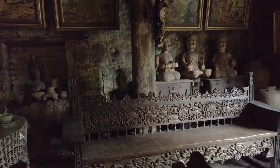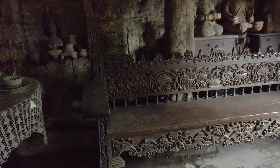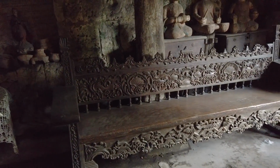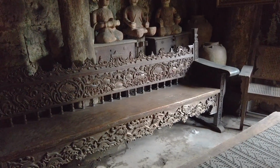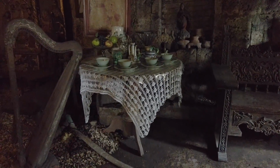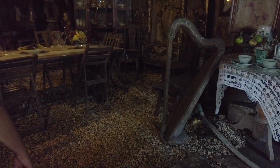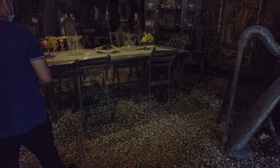Look at the big 1500s bench here, fully carved. Now you can imagine at that time accepting your guests on fully carved hardwood. So this is only found in rich people's homes. You can also see their floorings in the old times, they also depict pebbles, so you get the feel that you're on the river, the beach.